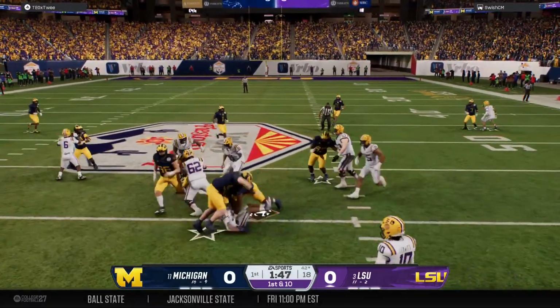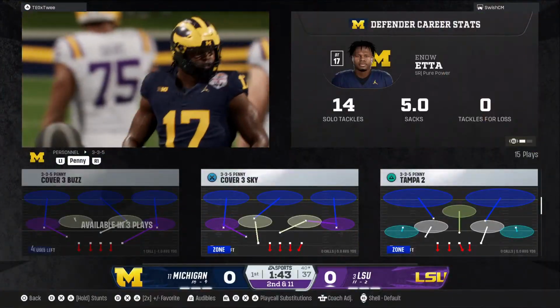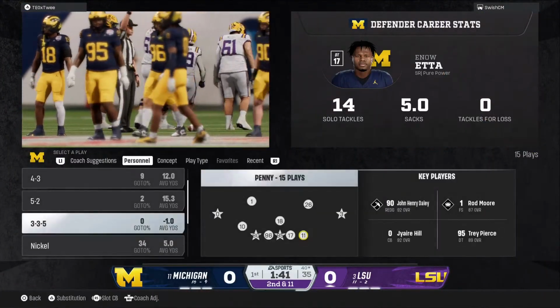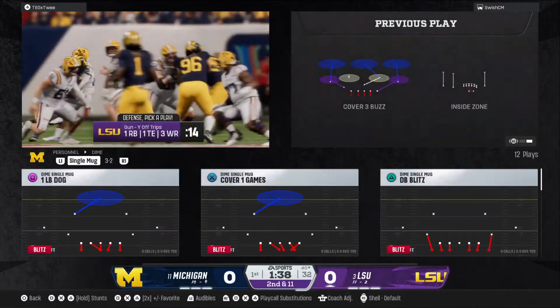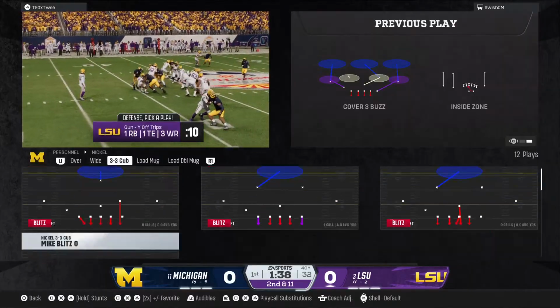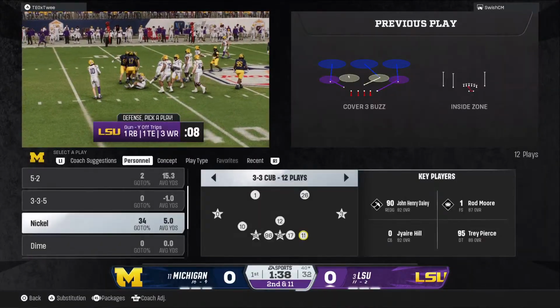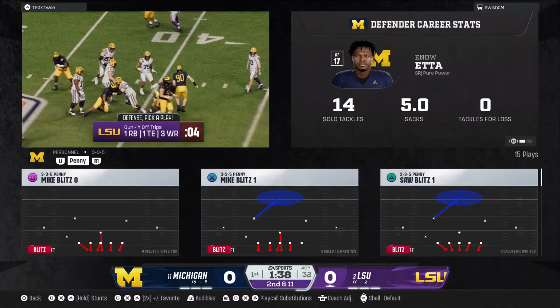Shotgun formation. Here's an inside handoff. Slams right into a wall. They've got him for a loss. I think the mark of a great defense is not just a defense that can get off the field and create stops, but it's also a defense that builds into those stops. For me, it's negative yardage plays. When you can go out there and create a loss, a tackle for loss, now you're really doing something. They're able to do that right here.